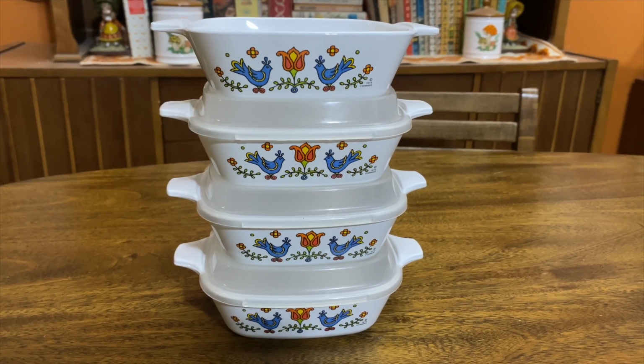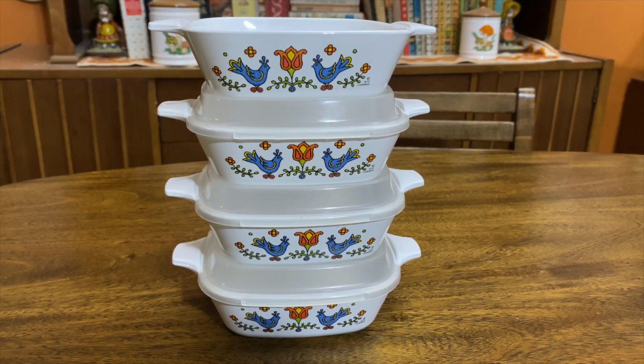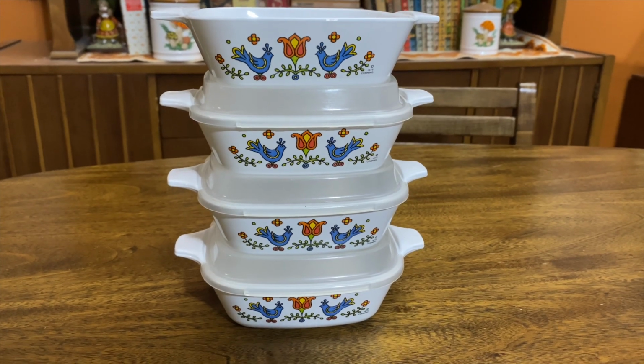I was really happy with that find. I know with CorningWare there are so many great patterns out there, and everyone has the one they grew up with, so definitely let me know in the comments which pattern you grew up with. I feel like we all can say CorningWare cornflower blue, right? That's definitely something that's in most people's homes, probably even still today. I know I have it in my home.